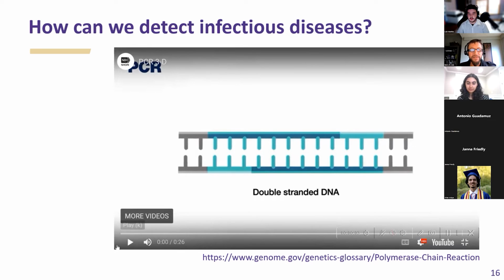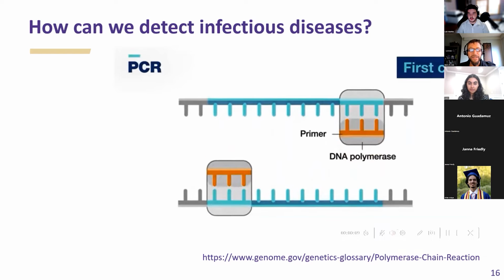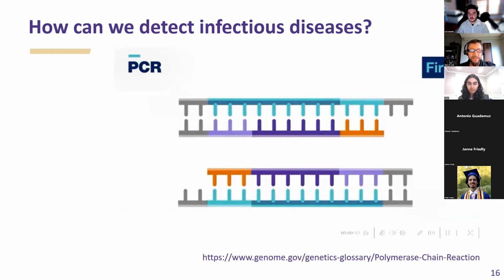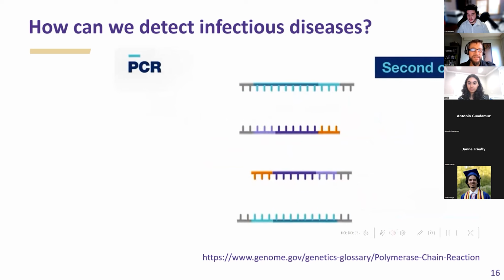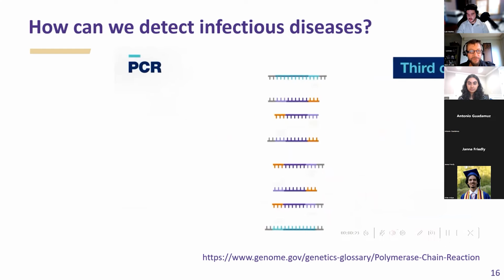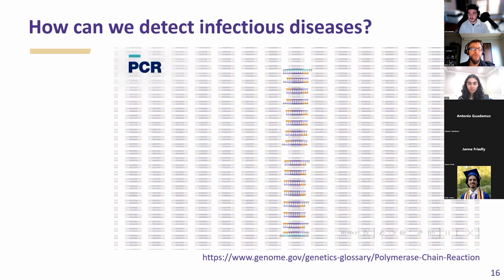We would start the test in a laboratory setting by heating up the sample. Then there are things called primers, small sequences of DNA that we add in that bind specifically to that target. There's a polymerase that creates new DNA. It extends that DNA to create a copy of it, and then that copies back in the opposite direction. So every time we heat up and cool down, we're creating two copies of the DNA.